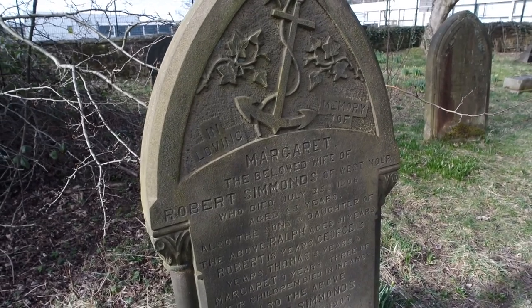Oh, you've got no idea, I'm literally so happy that my phone's still in one piece, and it's obviously blew over a little bit in the wind because the glove was lying on its side. Margaret, the beloved wife of Robert Simmons. Oh. I thought I would give you a little tour of the graveyard in the daylight while I'm here. I might as well, since this is all part of the video.